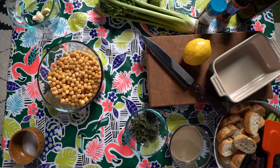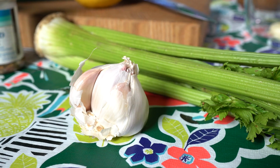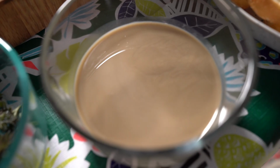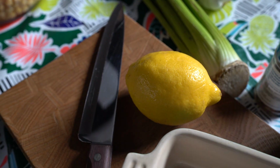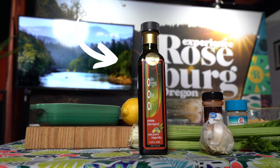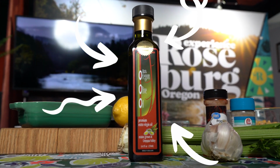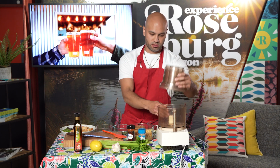Let's go over the ingredients that we need. We need 3 cups of cooked chickpeas, 1 to 2 garlic cloves, 1/3 cup of tahini paste, 1/2 teaspoon of salt, some beautiful juice of a lemon, and the key ingredient, River Ranch Oregon extra virgin olive oil. So first, we're going to add chickpeas to the garlic and into the bowl of the food processor.